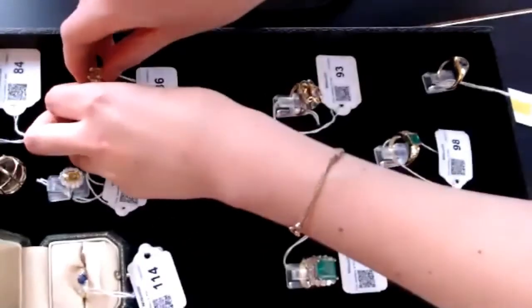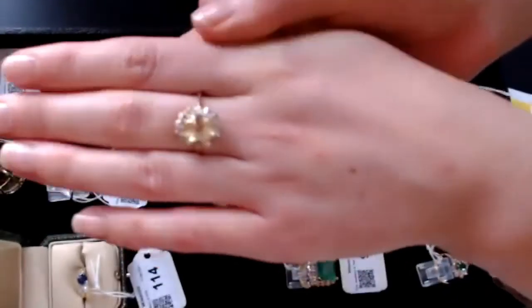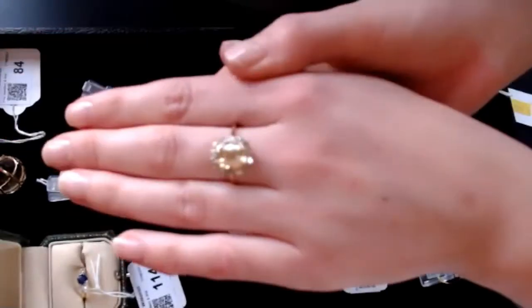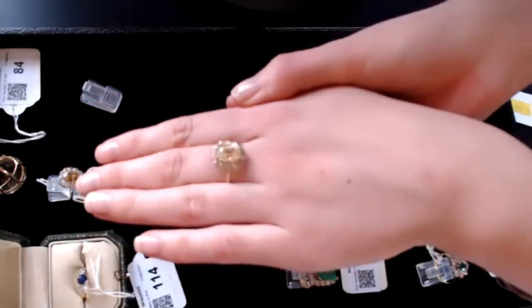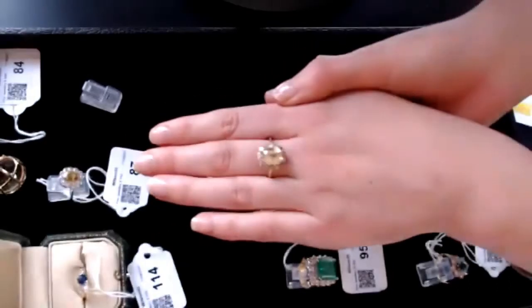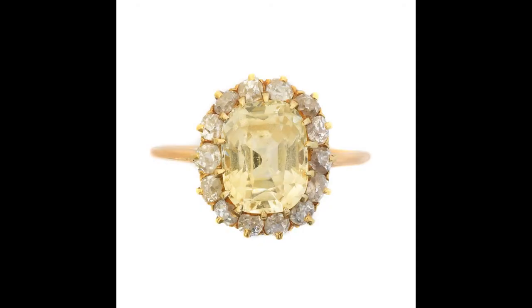Moving on to lot number 86. This is a fabulous piece. The vendor thought this was a citrine. We tested it, and it's a yellow sapphire. So a great result there. It's surrounded by old cut diamonds. Really lovely sparkly piece. As you can see, it's perhaps a bit too sparkly for this webcam, but it is a really lovely eye-catching piece, and it's offered at £400 to £600.